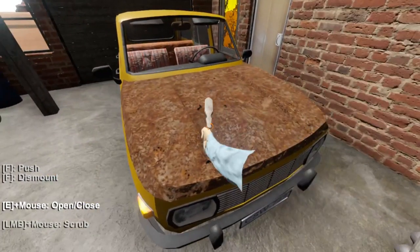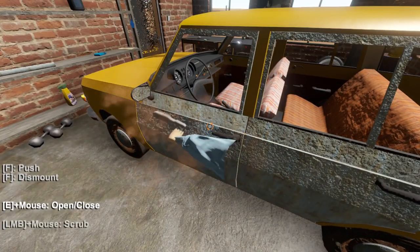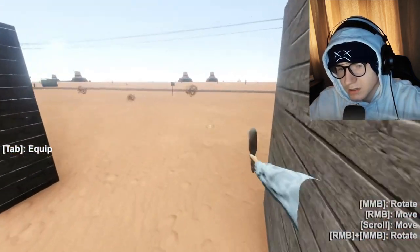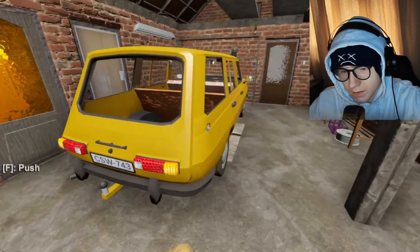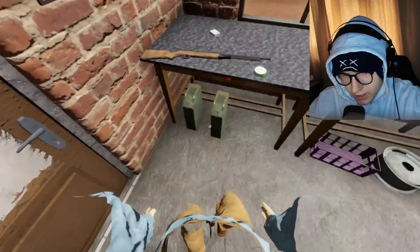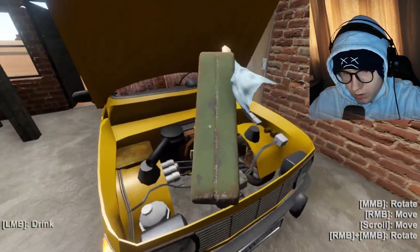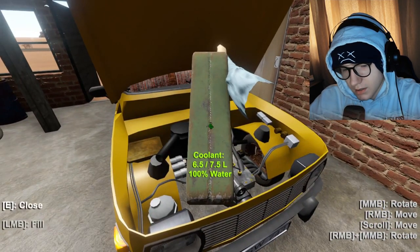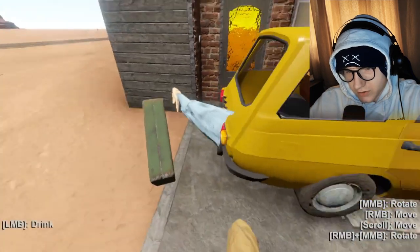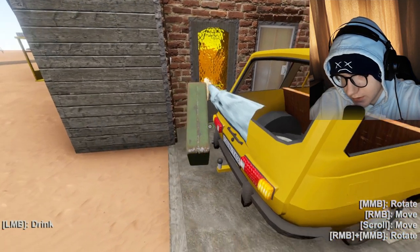Give the car a clean. The brush broke. Let's just put it over there. Okay, so what is needed? Do we have... Okay, we have some water. Let's fill this puppy up with some water. We have a trunk for a reason. Let's put it in the trunk. No, I'm drinking it! I can piss and shit. No way.